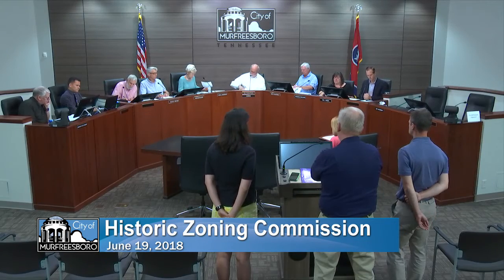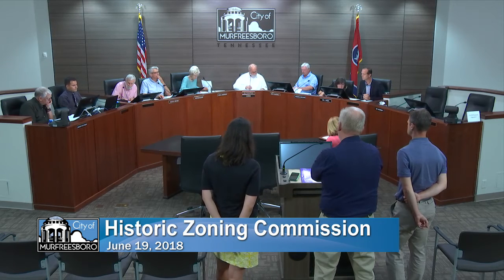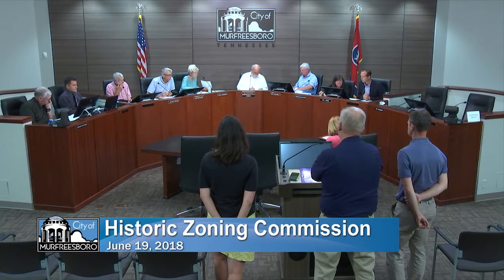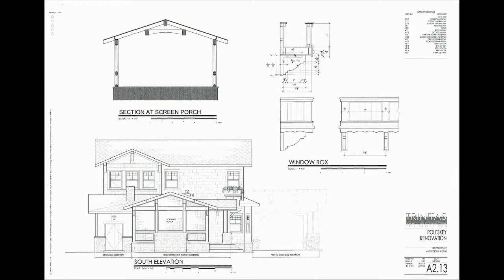Item number 2, add screened-in back porch with workshop addition to the rear and west side of the home. What questions does the commission have related to the addition? It appears to be a screened-in porch, so I'm assuming just beams and screened-in area back there. There's no hardy board. So it's got the little storage area. The storage area off the porch does appear to have one area of hardy board.